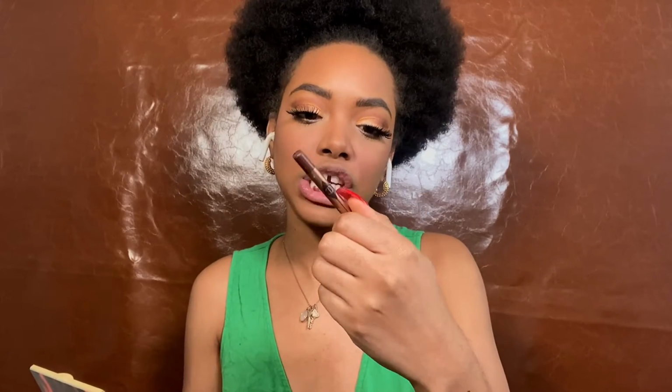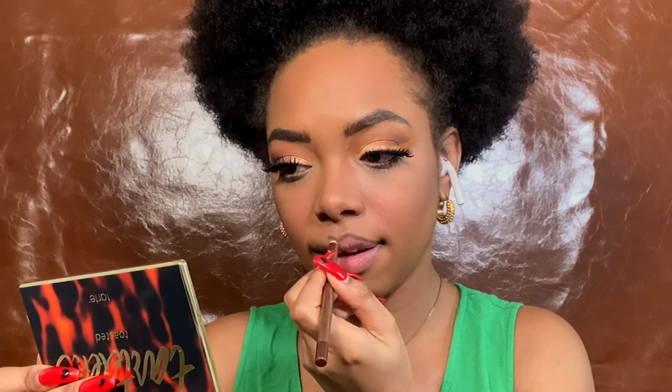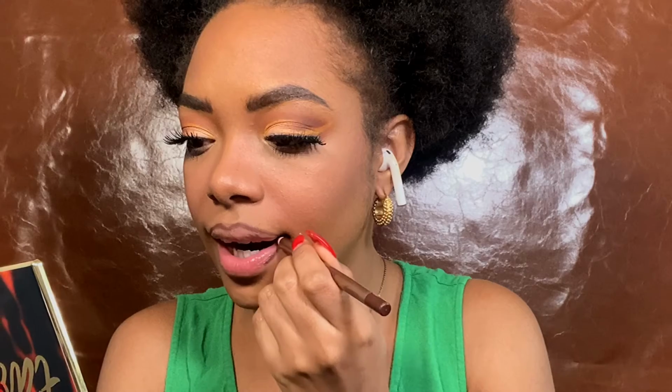So that's all done. Now I'm gonna go into my lip combo. This is the Charlotte Tilbury Pillow Talk 3 Intense Lip Pencil. And I take that around the edges of my lips, just lining them up. Of course, I never go around the full edge. I just do the middle and corners of my bottom lip.